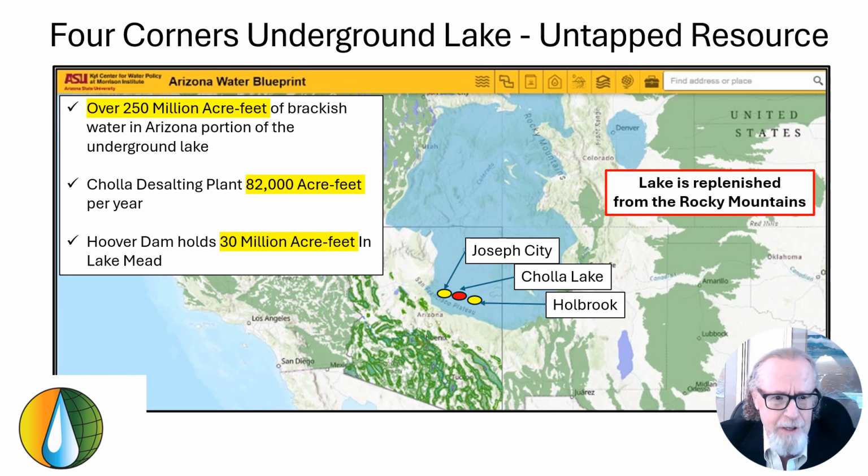The Hoover Dam, by comparison, holds about 30 million acre-feet in Lake Mead. That's about 1/8 of the water in the Arizona portion of this underground lake. And the lake is replenished. The underground lake is replenished by the Rocky Mountains every year.